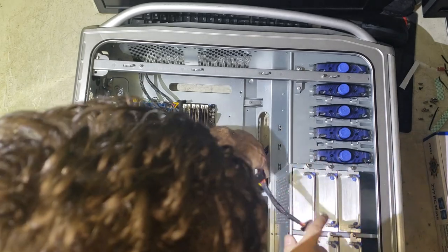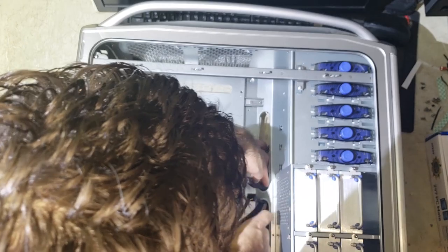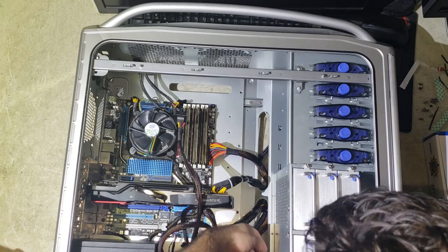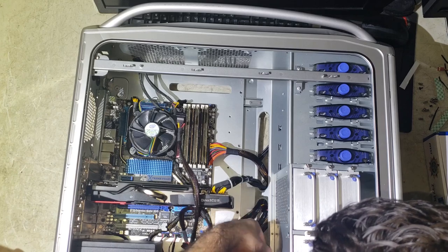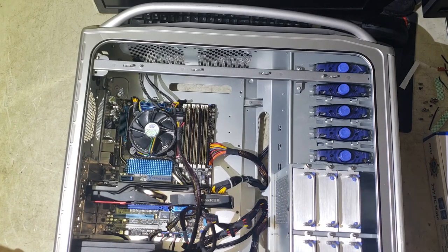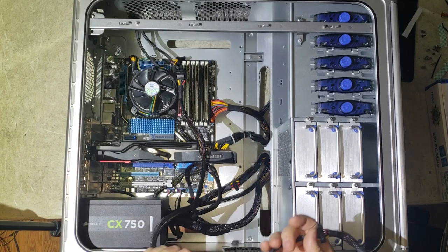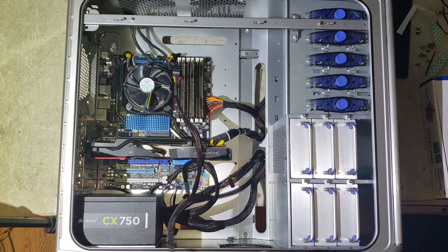So one of these Molex, or sorry, not Molex, SATA strands is going to go up, and one of them is going to go back behind. Let's see if I can move the camera a little here. Okay, that should be. Ah, yeah, nice.